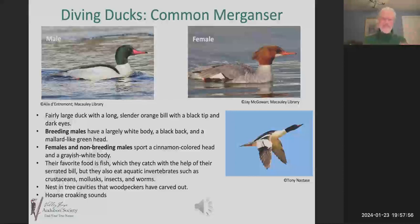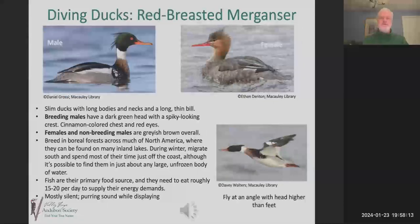They eat fish, crustaceans, mollusks. They are cavity nesters, and it's actually a welcome, shall we say, breeding species to our area. Here is the red-breasted merganser, and we have the male.